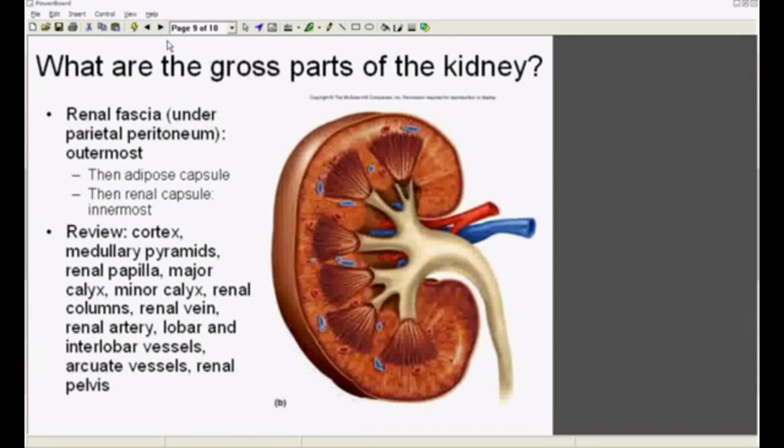Next thing I want to go over is to start looking at some of the anatomy of the urinary organs. And we're going to start with the kidneys because they by far have the most complex anatomy of any of the parts of the urinary system. I'm going to start by looking at the gross anatomy, and then on the next lecture we'll start looking more closely at some of the microscopic anatomy.